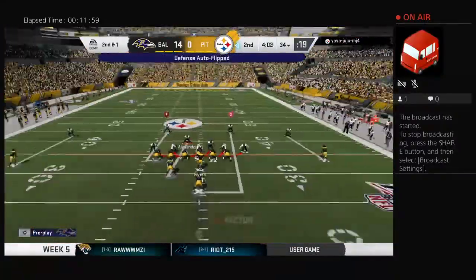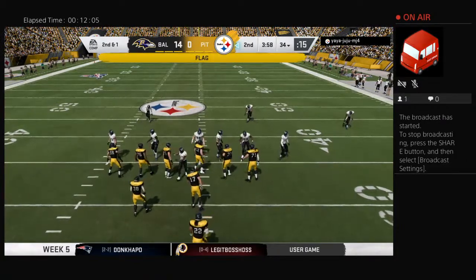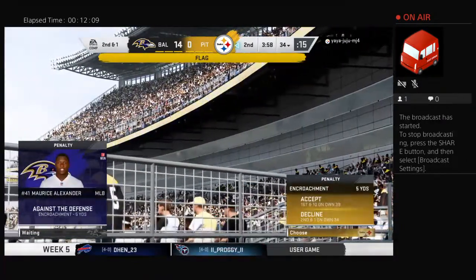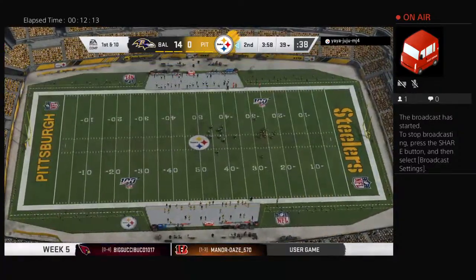Maybe a good spot to take a shot. Here's 2nd and a yard from the 34. Now flags will come in. I think this one's going to be on the defense for jumping. So it wasn't the line that jumped that time, the second level.